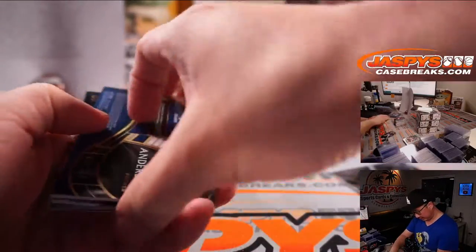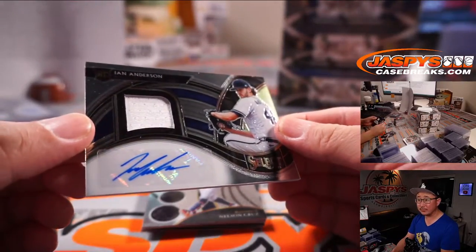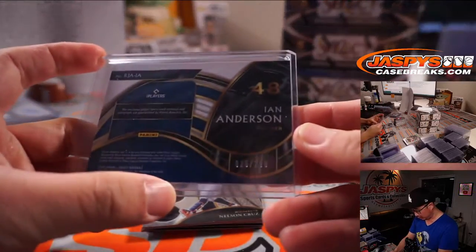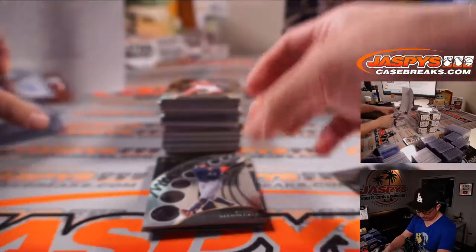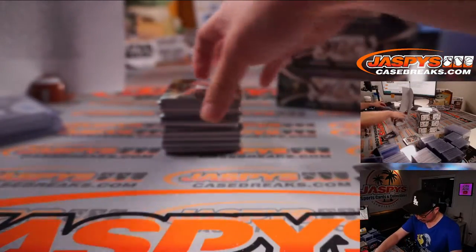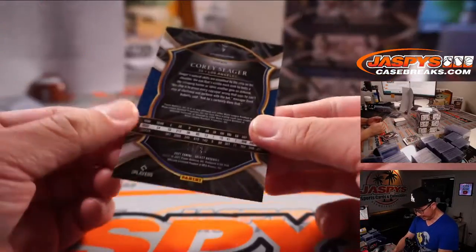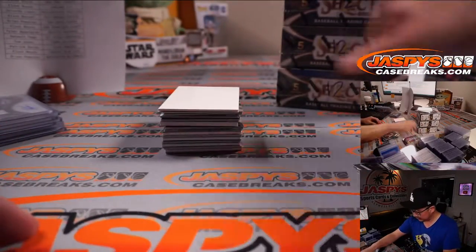Next stack, we got Ian Anderson for the Braves. Jersey and autograph for Atlanta. It's Mark with the Braves. Pete Alonso, and a nice tie-dye Corey Seager, 14 out of 20. Tyler with my Dodgers. Nice tie-dye.